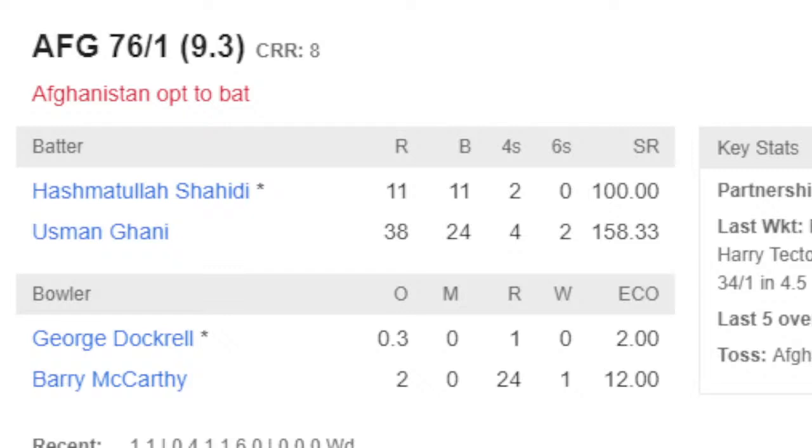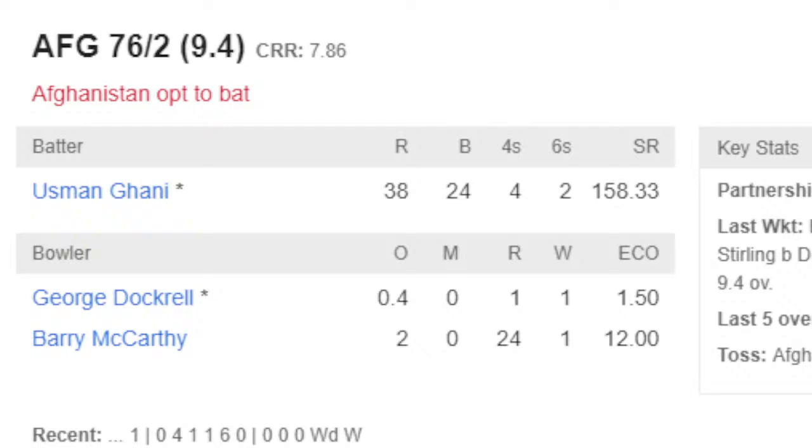You can bowl slow balls, you do have to change the pace, but at the end of the day, it's so important to be able to hit those areas as many times as you can.